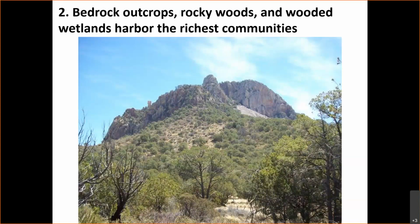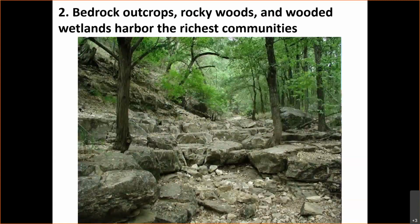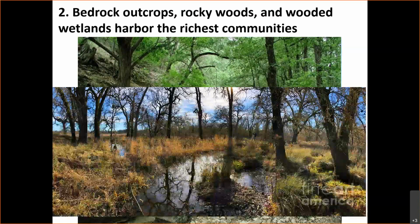Some of the places where you would expect to find the most snails are places with bedrock outcrops, places like rocky woodlands with exposed rock, especially limestone, where you have an aspect that's shaded from the sun. So a place like this, a little drainage with exposed bedrock and lots of leaf litter, is going to be perfect for harboring lots of snails. Another place you might not think of immediately, but wooded wetlands, especially if they have relatively calcareous soil, also harbor very rich snail communities. And we use this sort of background information about snail diversity to target some of the survey work that we did for Texas snails.